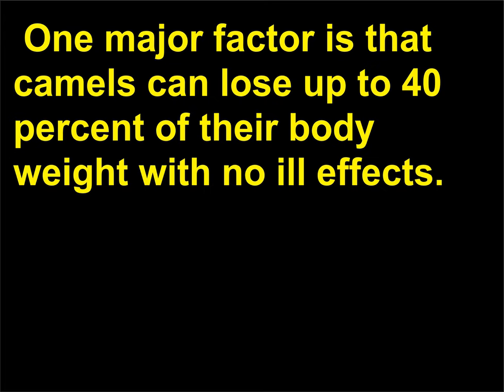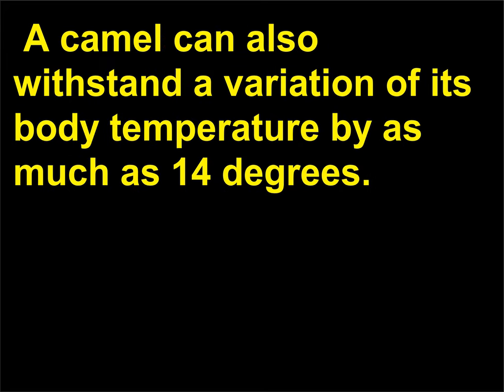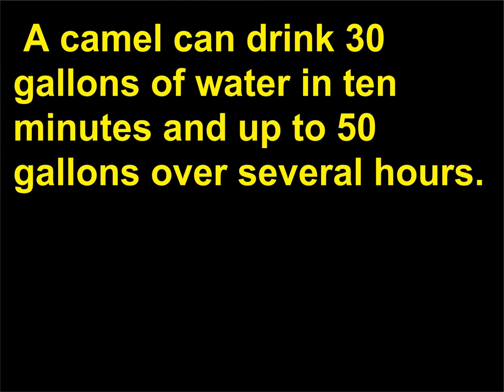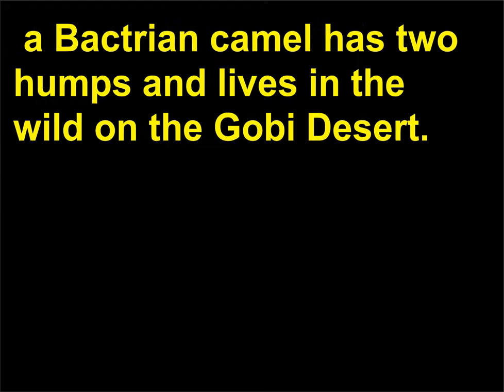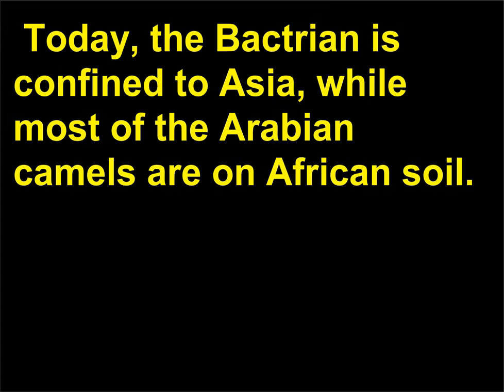One major factor is that camels can lose up to 40% of their body weight with no ill effects. A camel can also withstand a variation of its body temperature by as much as 14 degrees. A camel can drink 30 gallons of water in 10 minutes and up to 50 gallons over several hours. A one-humped camel is called a dromedary or Arabian camel. A Bactrian camel has two humps and lives in the wild on the Gobi Desert. Today, the Bactrian is confined to Asia, while most of the Arabian camels are on African soil.